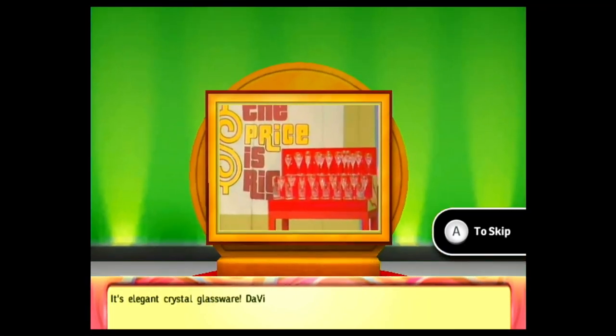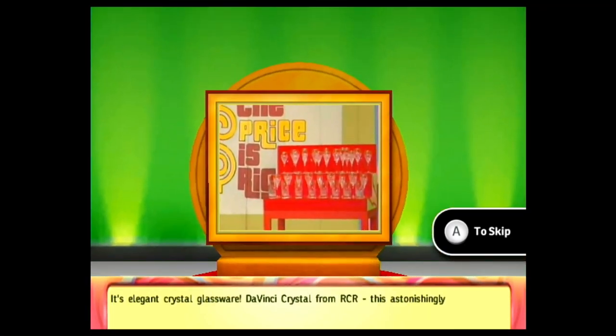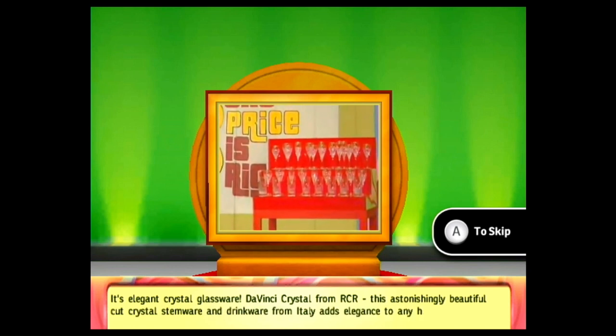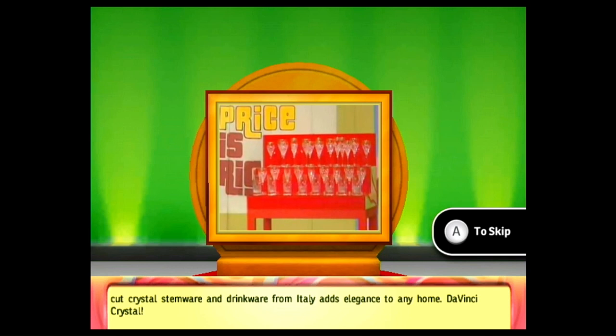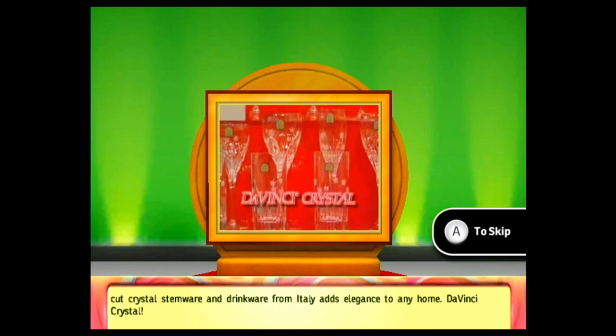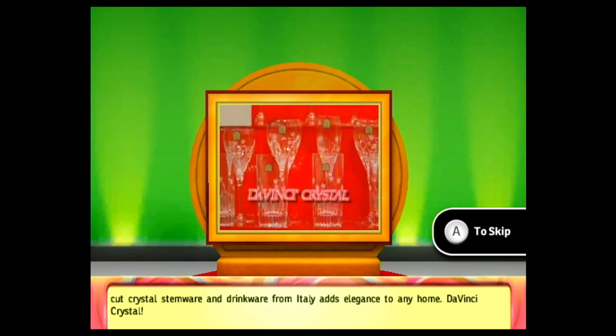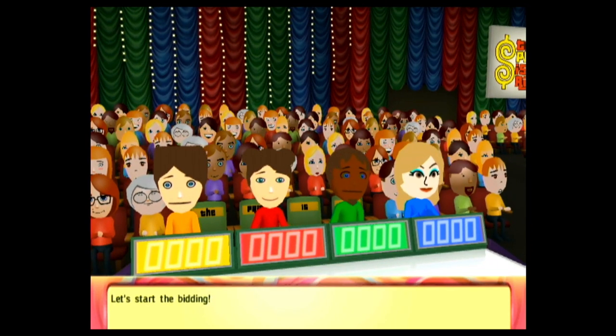It's elegant crystal glassware. Da Vinci Crystal from RCR. This astonishingly beautiful cut crystal stemware and drinkware from Italy adds elegance to any home. Da Vinci Crystal. Let's start the bidding.